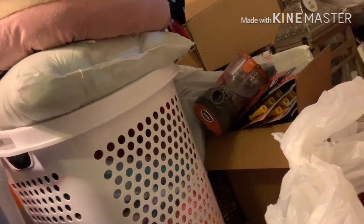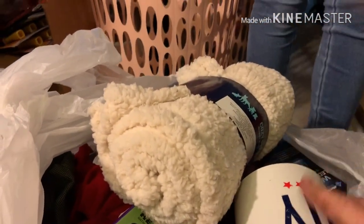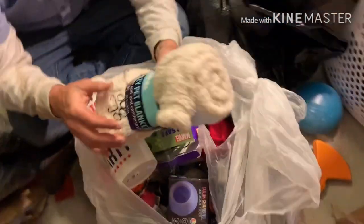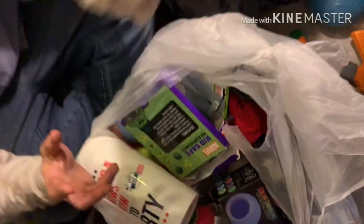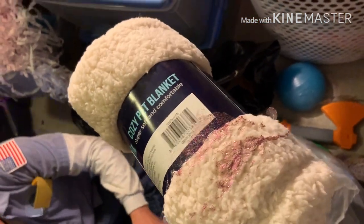I got it. Yes. That's gonna fall. Look at this bag, folks. What about this one? Oh, look, a little pet blanket. Peter's gonna love it. It's got some glitter on it. That's okay, I wash it. No, it's glitter. No, I think it's slime. Take it home and wash it? Mm-hmm. So that comes home with us.